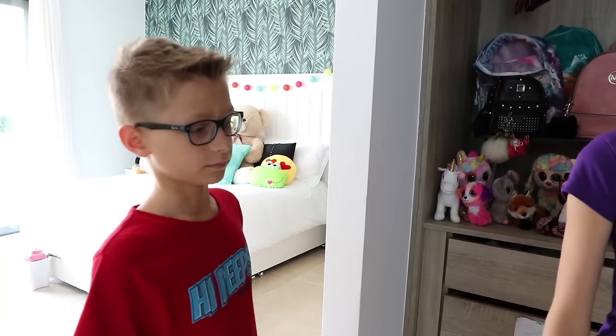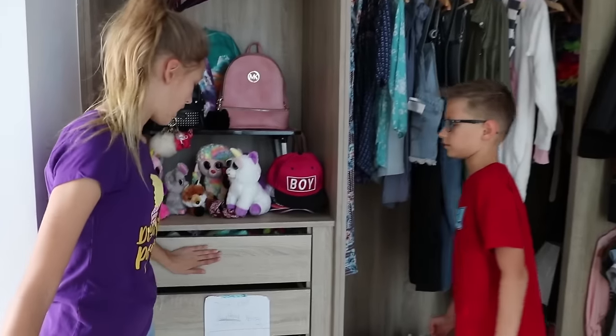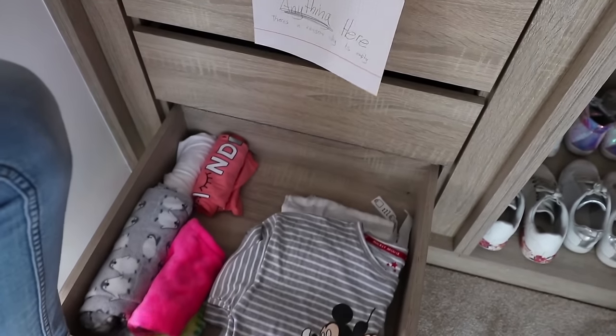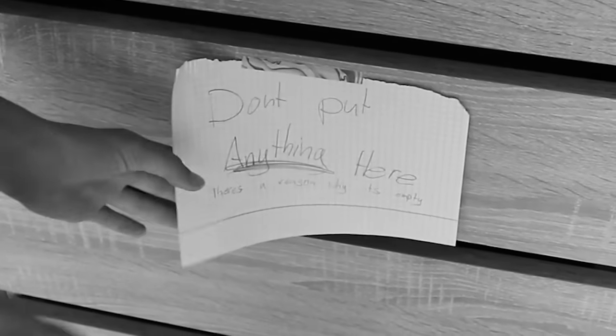When you first walk in, you walk into my closet. Very big with clothes. Yours is bigger. But mine's more filled. Here, I have pretty much only shorts. And what do I have down here? Pajamas. Shorts and pajamas are here. Here, I have nothing, obviously. You can see I have nothing.